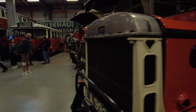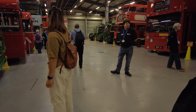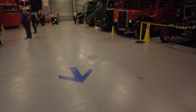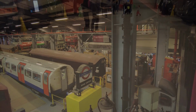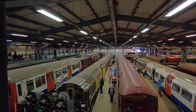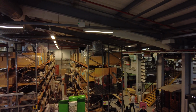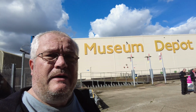Back round to the buses here. You get a feeling for how busy it is. There's an awful lot of people here. But what an amazing place this is. Like I say, it's not open to the public all the time. It's only open a few days a year. This is actually the last weekend this year, so it will be next year when it reopens.